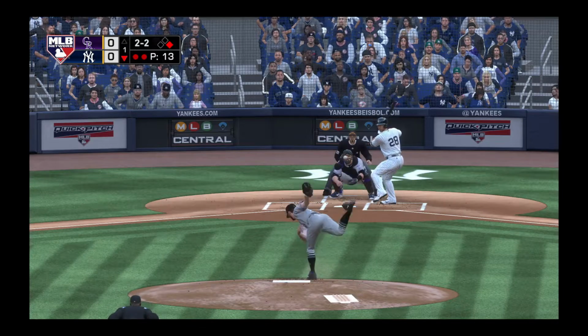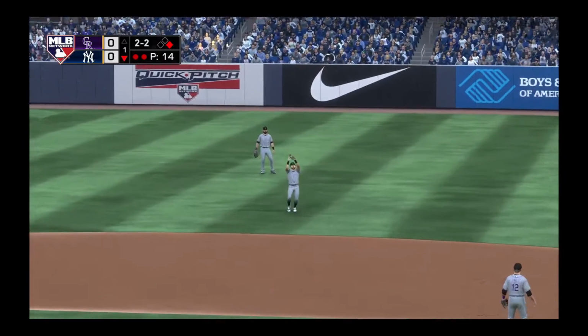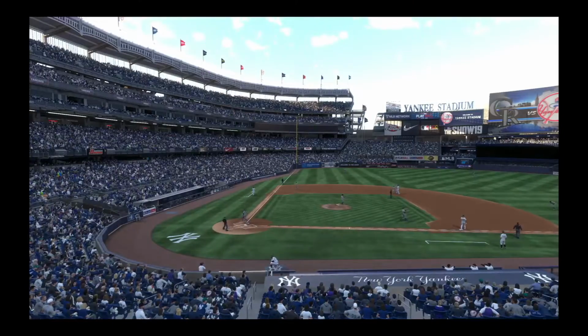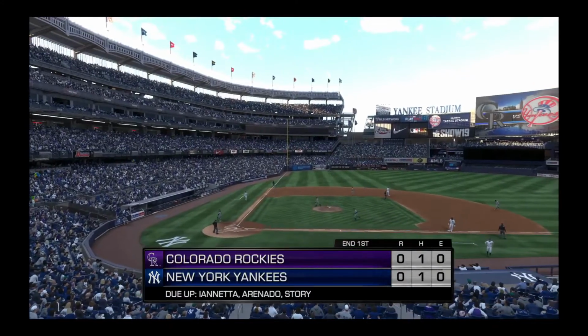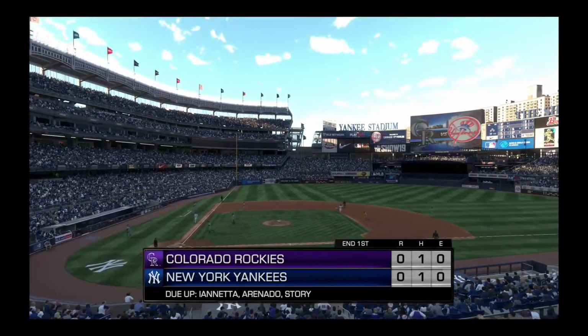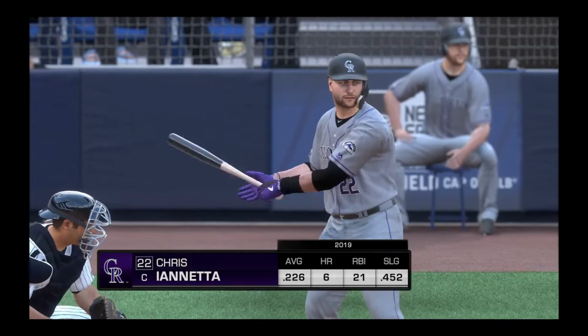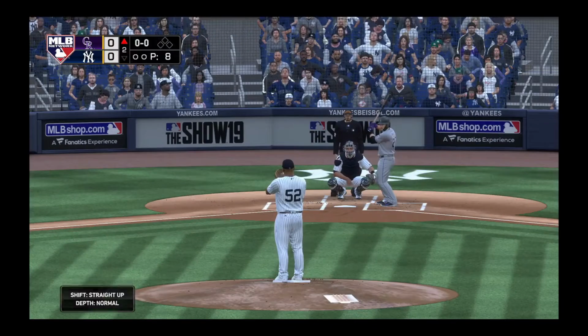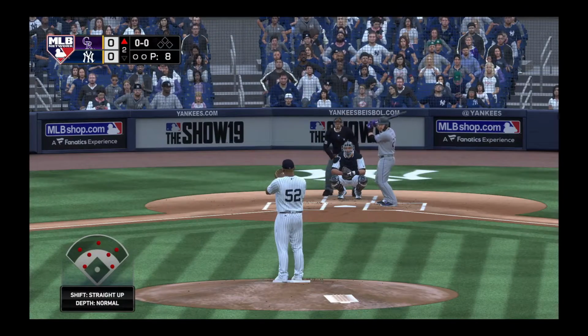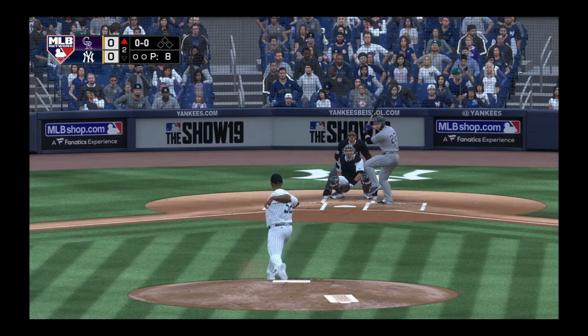The 2-2. That's popped up. Hampson is there to make the catch, and the side is retired. So next it'll be the number 4 batter for the Rockies, Chris Iannetta, and he's a guy looking to break out in a big way. Hasn't been getting the results he or his club have been hoping for.